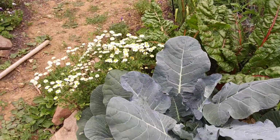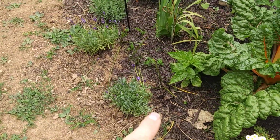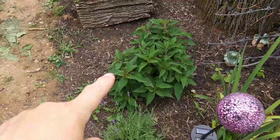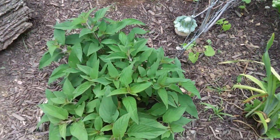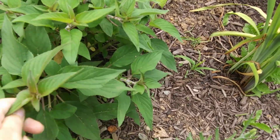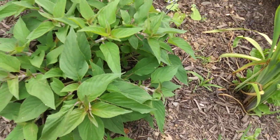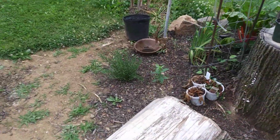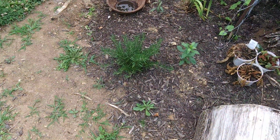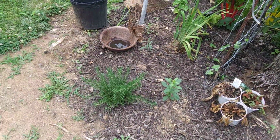And I also have some herbs in here, which I showed you the basil. That's an herb, obviously. But I have some lavender here. And this is pineapple sage. And it smells like pineapple. It's pretty amazing. It's weird how they can make things smell like something that it's not even related to, but that's neat. And then I have some rosemary here. Yeah, there. I can hardly see. It's so bright out here.